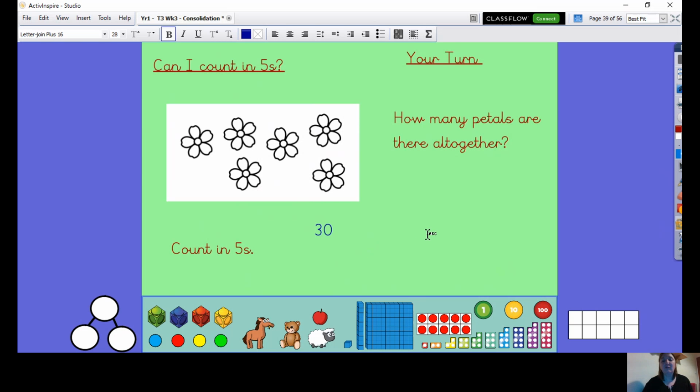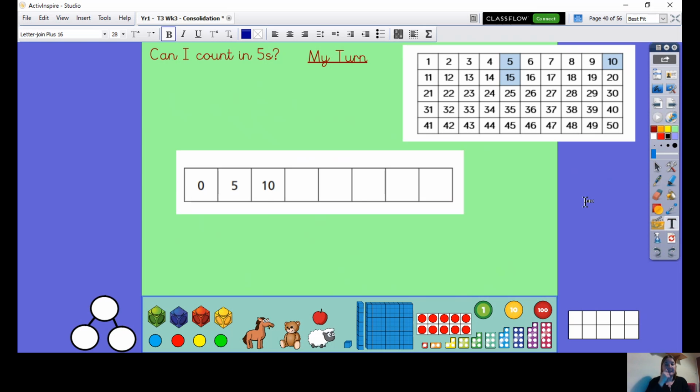Now, really, please don't worry if you're finding this a little bit tricky counting in 5s, okay? It's something that will come, and again, it may just need a little bit of practice. So if you couldn't count in 5s, then it's okay to go 1, 2, 3, 4, 5, 6, 7, 8, 9, 10. That's absolutely fine, okay? So don't worry if you had to do that. Let's move on.